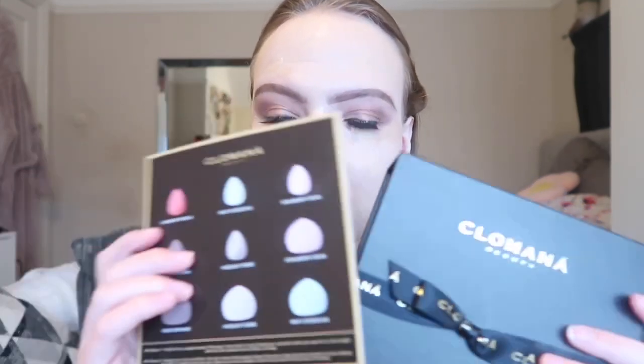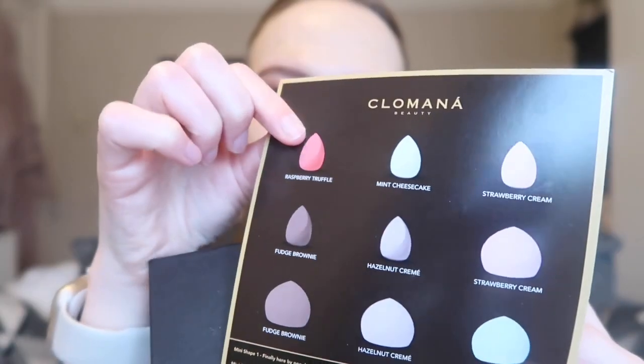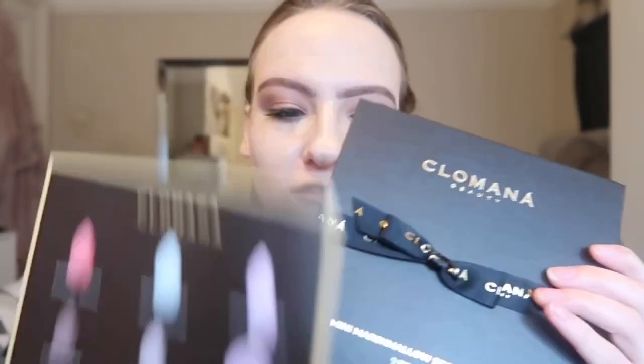And the beauty blenders are called raspberry truffle, mint cheesecake, strawberry cream, fudge brownie, hazelnut cream, and then strawberry cream, and then fudge cream, hazelnut cream again, and mint cheesecake. You have some shape 1s and shape 2s. I really wish she brought out a shape 1 version in these minis, like the shape 2 that she has.